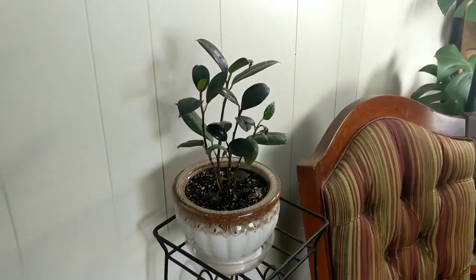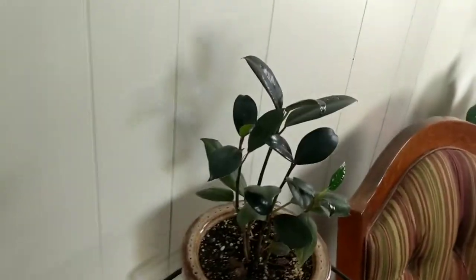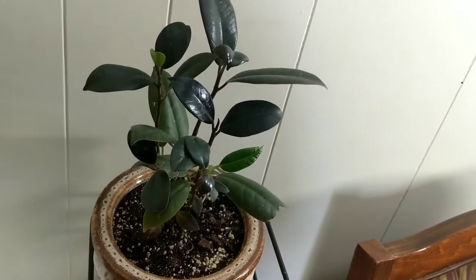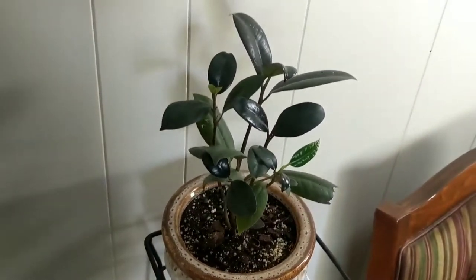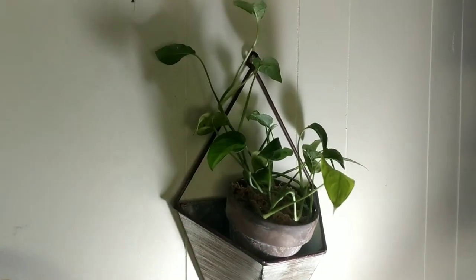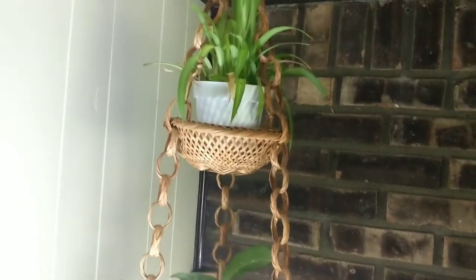Here I just want to note, this is my favorite corner. I love this corner. Anyhow, this is my Ficus elastica ruby. Very little, and that's why I like it, because I have enough big plants. Little is sometimes better, people. Here is a little propagation of a peperomia frost. Another propagation of a Monstera adansonii narrow form. A sad Hawaiian spider plant, probably needs water.